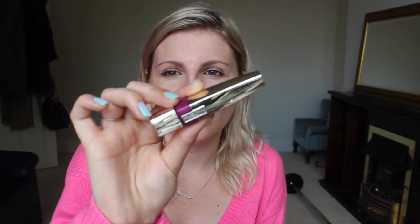Glossy Shine, Glam Shine, Stain Splash something from L'Oreal. Their version of the YSL Glossy Stains. I've tried a load of these now, and some of them are good and some of them are bad, and I haven't made my mind up on this one yet, but the colour I have is Milady. It was one I didn't have, and it's a rich purpley plum colour.